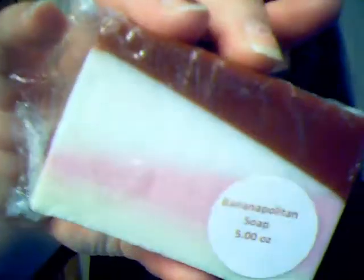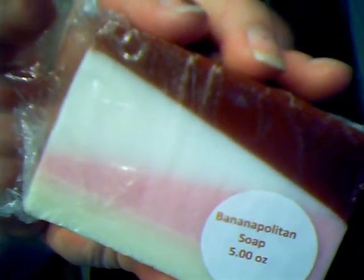So that's bergamot. The next thing I got was, because it was so unique and she said that it was a limited time thing and it happens like once a year, her Bananapolitan Soap, and of course 5 ounce. And what it has in it is coconut oil, palm oil, castor oil, safflower oil, glycerin, purified water, sodium hydroxide, sorbitol, sorbitan oleate, soybean protein, fragrance, and color.